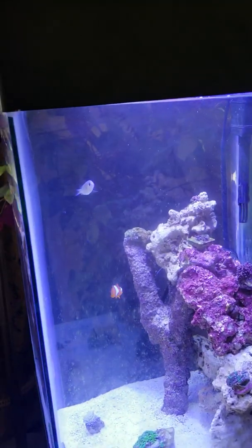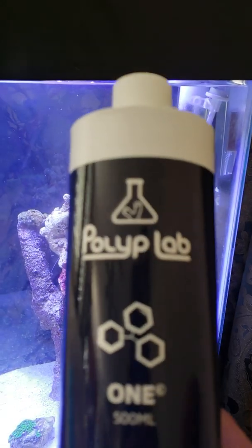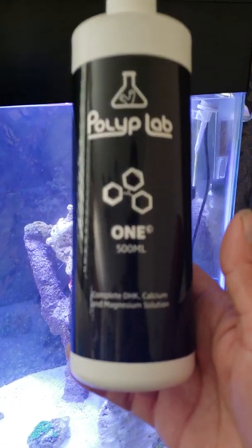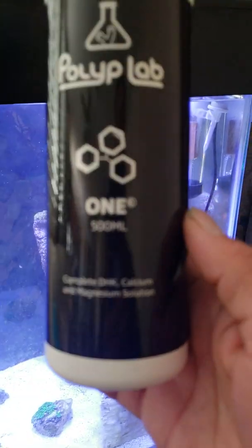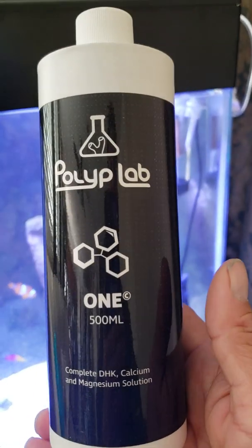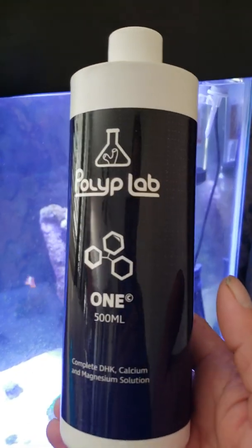I know it's a little bit on the low end, but I started dosing. What I'm dosing is the Polylab 1, and it's basically for nano tanks, I guess. It's a calcium mag solution, so that way it's all in one. You don't have to do the 2 parts like a lot of items that you want to use. So I just wanted to try it out. I saw a couple guys on YouTube trying it out. They had some pretty good results, and so we'll see how it goes.